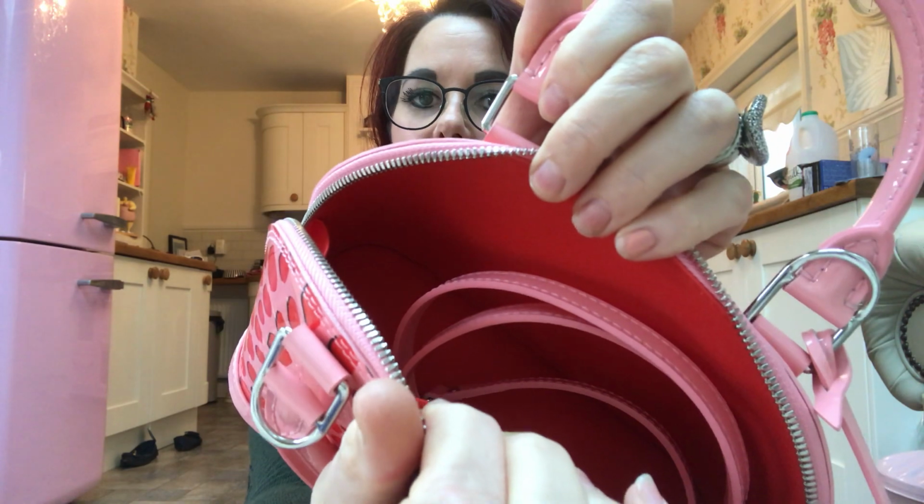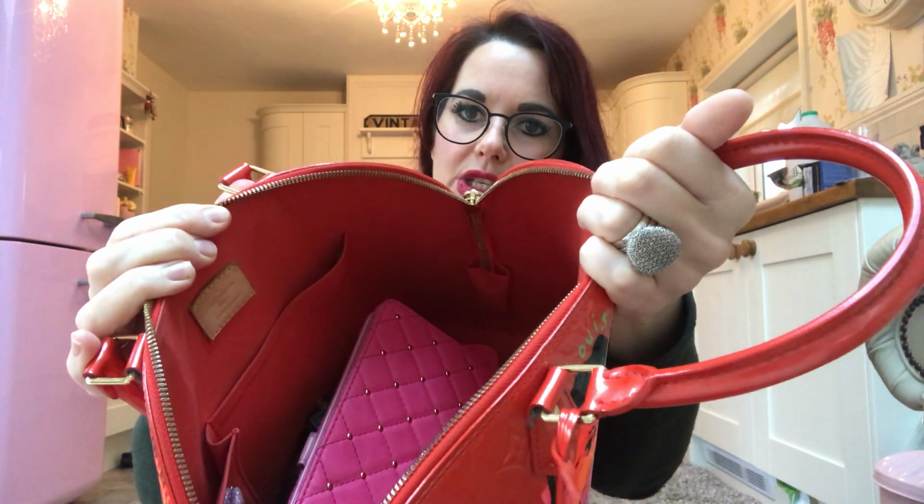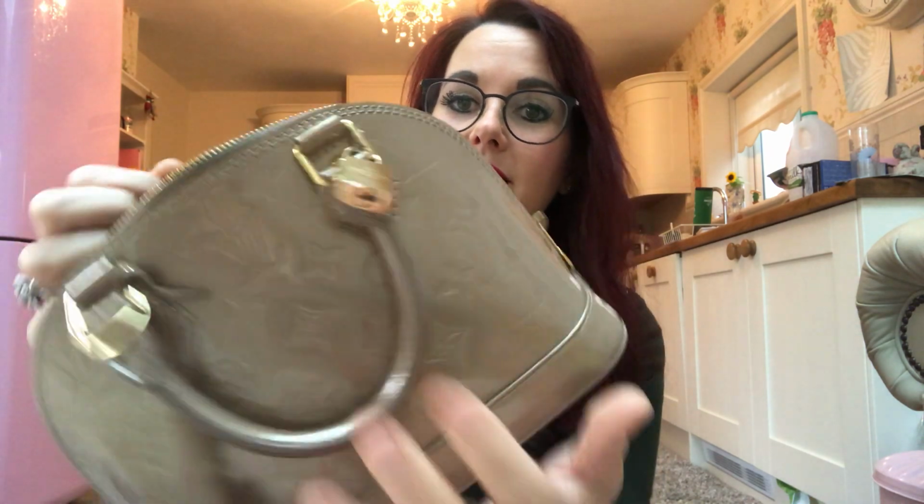And again, they've all got different coloured linings. So this one's got a red lining, which is a good contrast to the pink. The sunset orange one has got a reddy orangey sort of colour. The PM one has got the same colour as the outside. And then the little BB one again is the same colour as the outside. But they're so lovely. So that is my little review on the Alma.